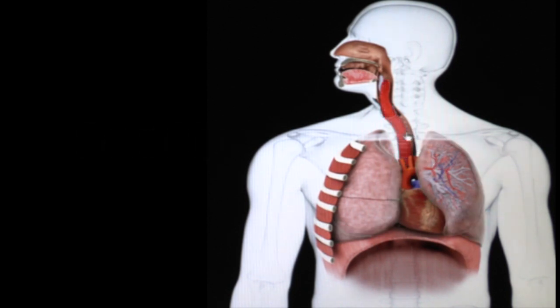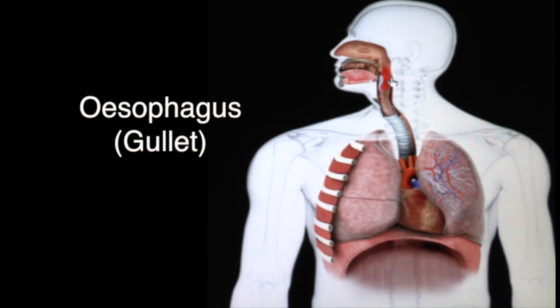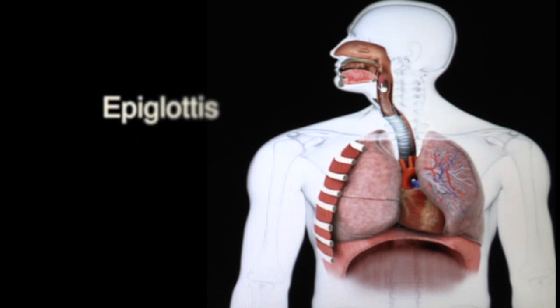If we go back up the trachea to the throat, you'll notice that there's two tubes at this stage. The tube at the back is the gullet, the food passage to the stomach, and this heavier tube is the start of the trachea. But how does food know not to go onto the lungs and to go into the esophagus? And it's this little gadget here called the epiglottis.